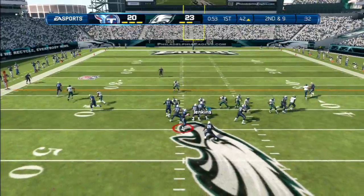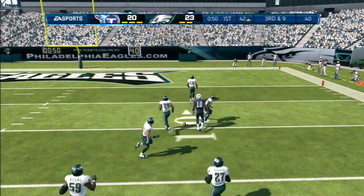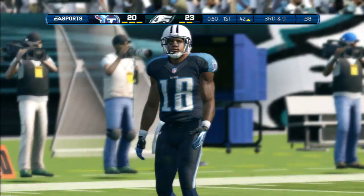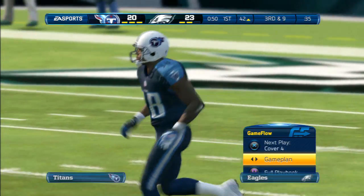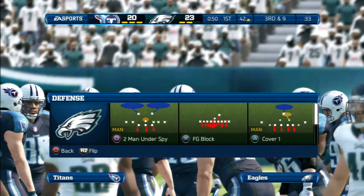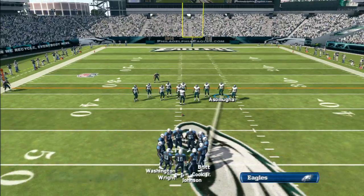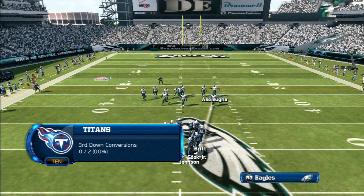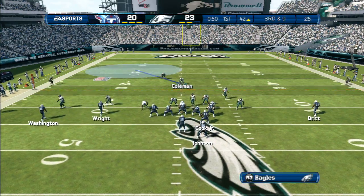Second and 9. Challenging the defenders to the right side. The defense had that one covered. That time, the man-to-man coverage won. The quarterback had to make a perfect throw. He didn't. Incomplete pass. This has got to be a blitz. Look how everybody's crowding the line of scrimmage.